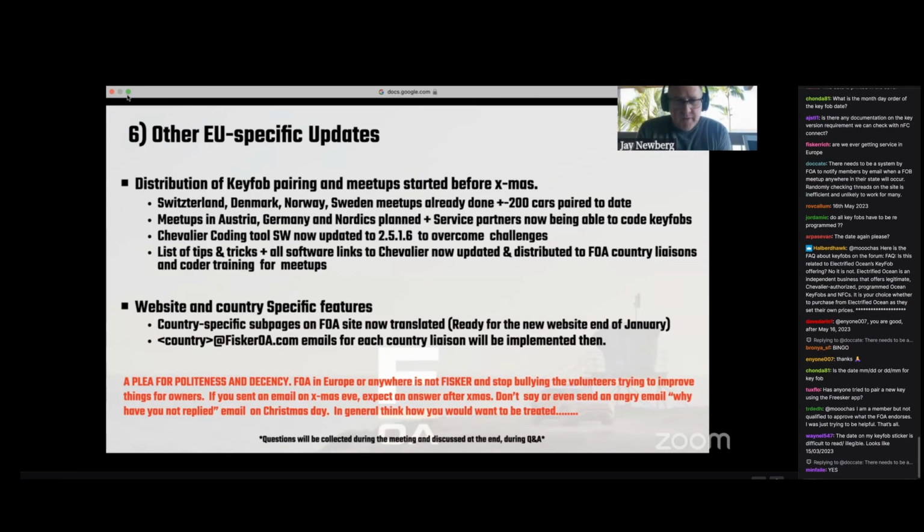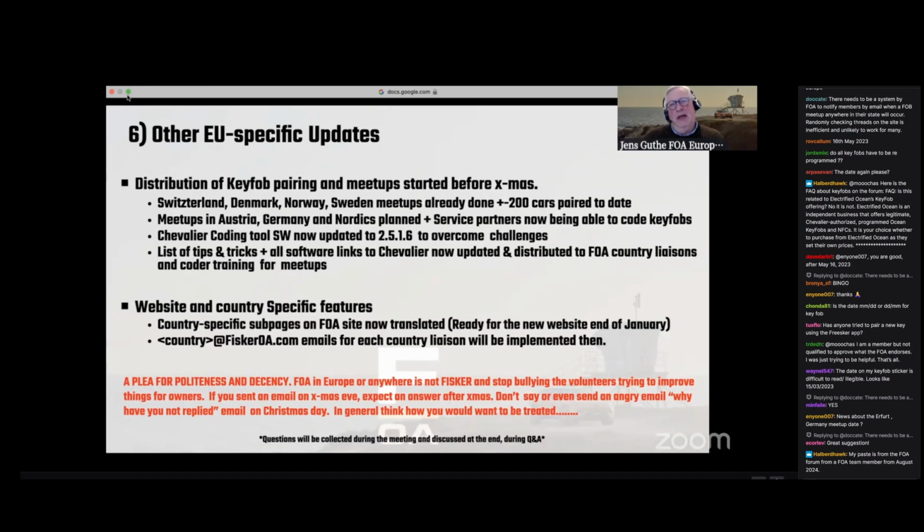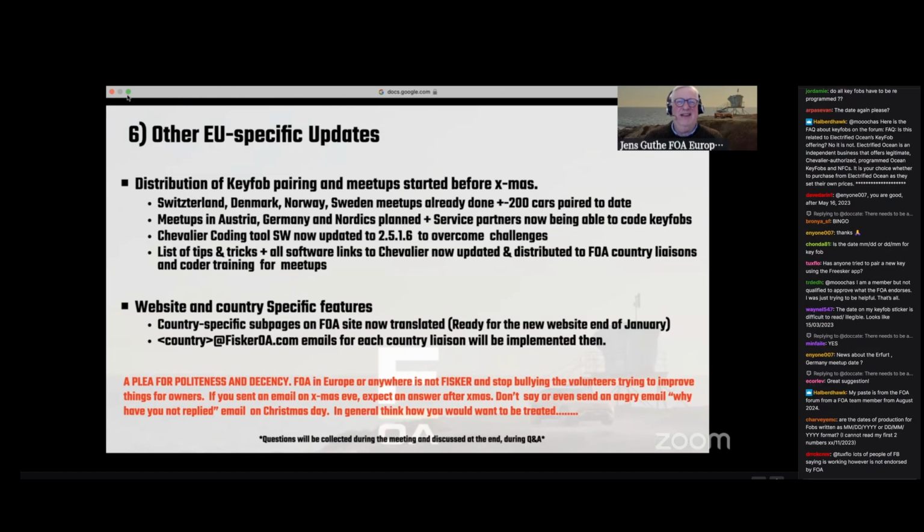C'est good and très bien, but there's some red text on this slide as well. Yeah, the red text is moralizing, because particularly in the European Steering Group and the country liaisons, we're getting emails, and some of them are not necessarily polite. Some of them are not founded. Some of them are as if we were dead and we're trying to, in a volunteer manner, help the owners. So don't start bullying people that are trying to help you.